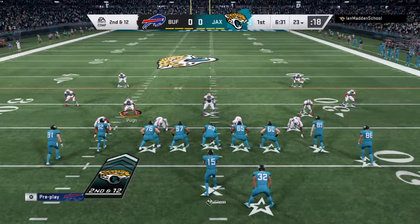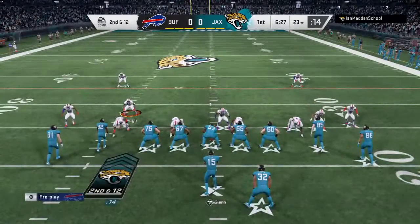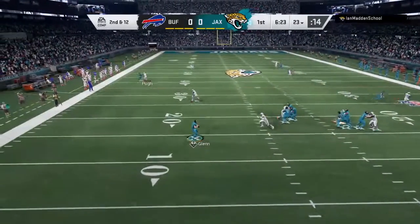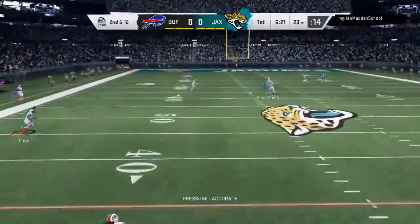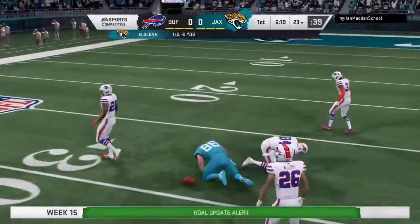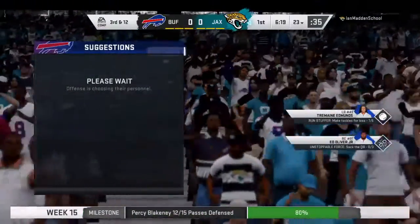Here's second and 12. Tighten up. Check 24, check 24. Here we go on second and 12. He's going to launch this thing way downfield. And that's going to be incomplete. Good effort there trying to take a shot, but it's third down.